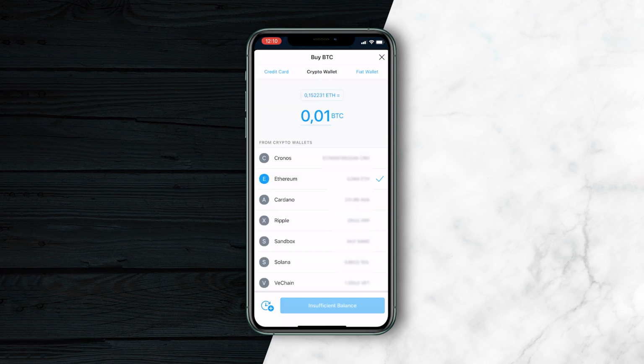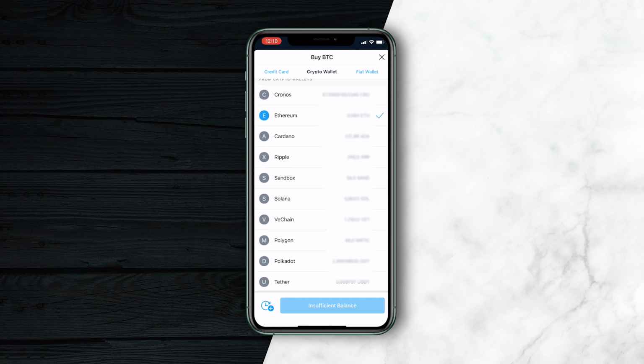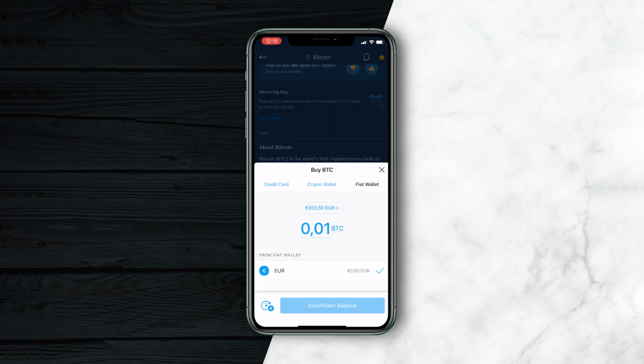Next, we have the crypto wallet, so you can purchase crypto with other crypto. Whatever you have in your crypto wallet will show up on the left hand side, so you can choose which one you would like to use. And lastly, you can purchase crypto with fiat. When you transfer from your bank account to Crypto.com, you can then purchase it with your fiat currency.